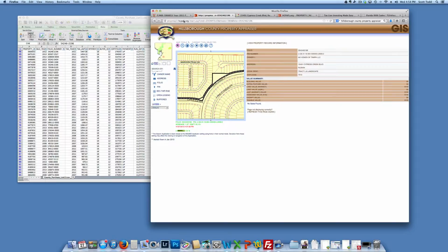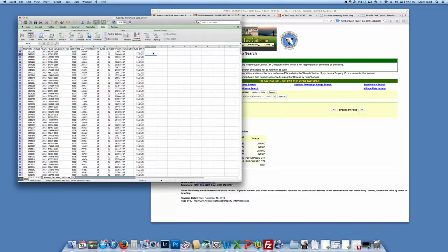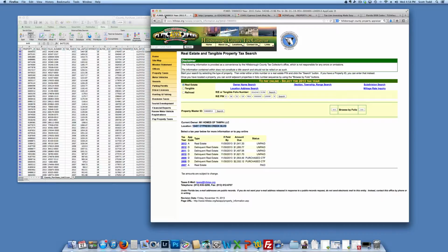This is one of those junk properties that I talked about. And this is a classic example of something that you have to be careful of when you're looking and researching for these types of properties. And essentially, then I would come over here and write, common area, and then I would move on to the next one. We'll just pull up one more, just to walk you through that process. So you come back over here, and you come back.